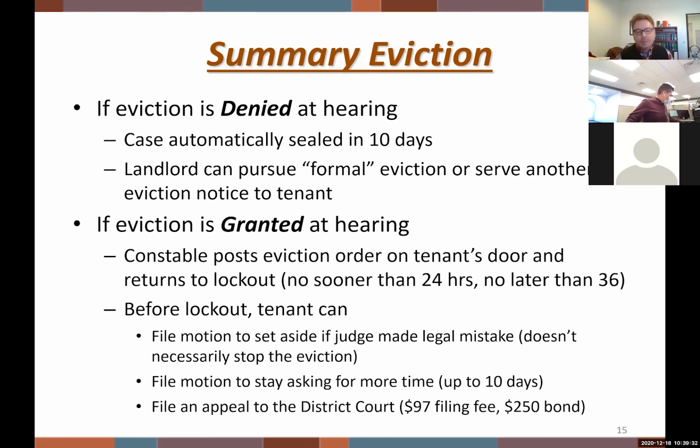The other thing that a tenant can do is appeal. Now, all evictions are heard in the justice court. An appeal is the tenant saying, I believe this decision is wrong. I'm going to appeal it to the next highest court, which is the district court. To appeal, there is a $97 filing fee. If the tenant has filed a fee waiver saying I'm indigent and I can't afford this filing fee, that filing fee can be waived. Importantly, though, there's also a $250 cost bond that the tenant has to pay. So the tenant literally has to give $250 to the court clerk. That money is the thing that stops the eviction until there is some decision on the appeal.